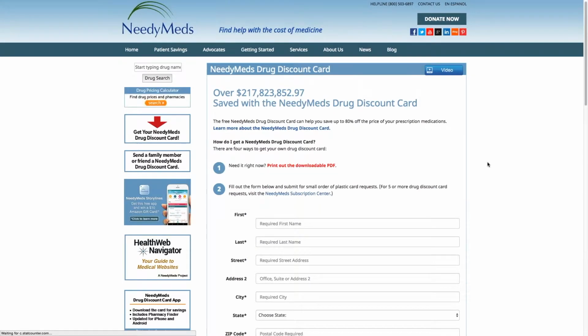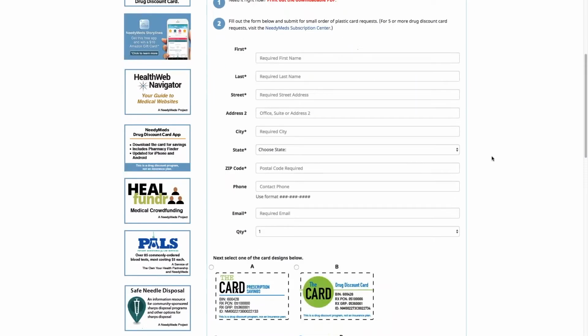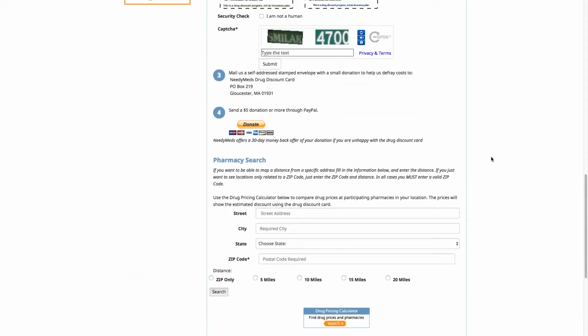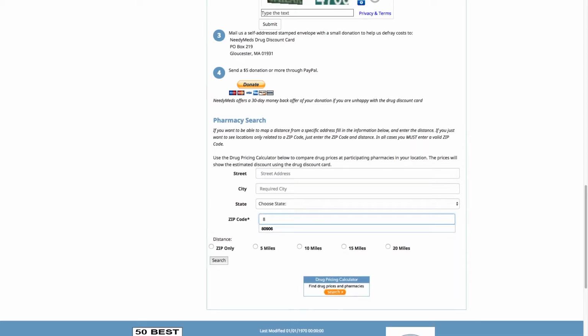The other thing I wanted to point out is let's say you're armed now with your drug discount card. We've either mailed you one or you printed out and cut out the downloadable PDF version. Well, the next thing you're going to want to find out is what pharmacy close to you accepts the NeedyMeds drug discount card. And to find that out, you would simply scroll to the very bottom of the NeedyMeds drug discount card webpage, as I did here, and locate the pharmacy search section. All you would do is type in a zip code.